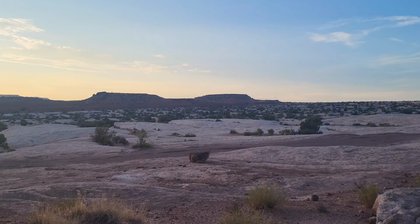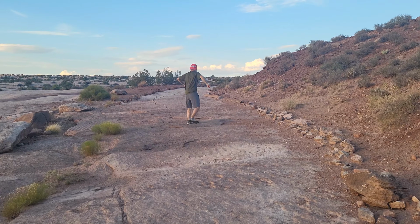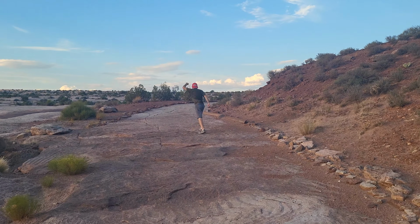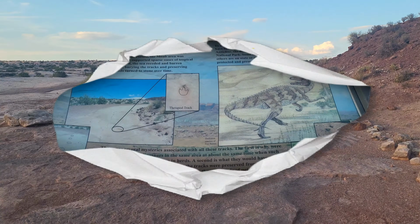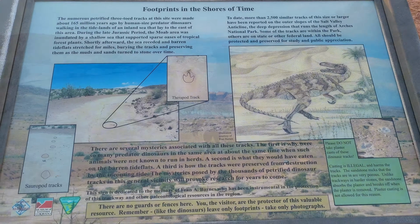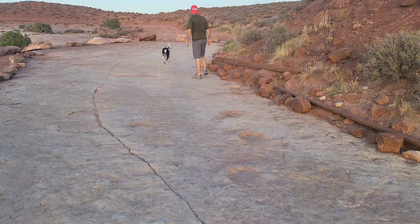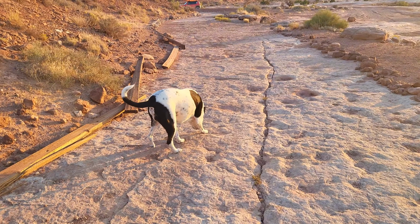Follow the Red Rock Road. There goes Maverick. So these are theropod tracks. Maverick smells dinosaur tracks. He's leading us in the right direction.